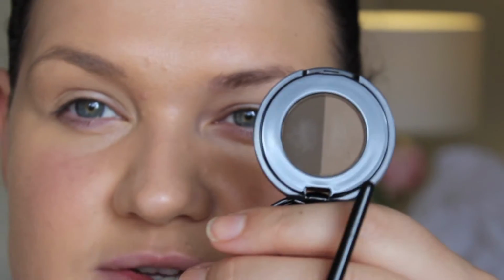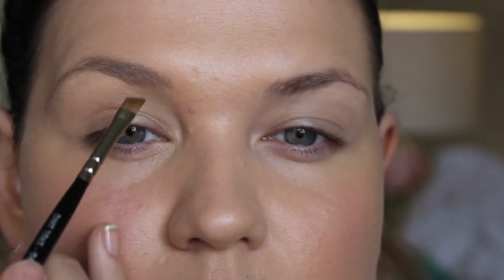And today I'm using the Anastasia Beverly Hills Brow Duo, and this one's in the colour dark brown. So usually I mostly would use the lighter colour, and then I just add in that dark colour where I feel like I need more depth.